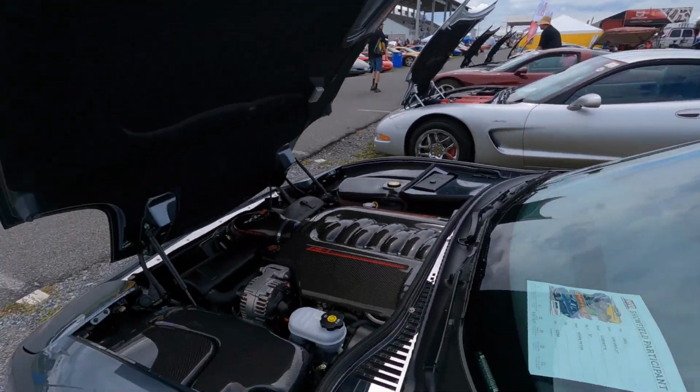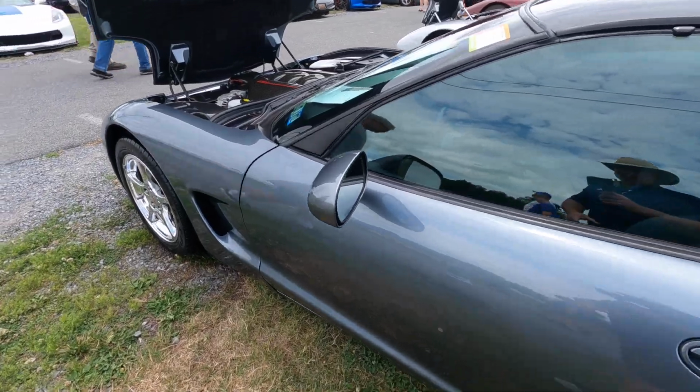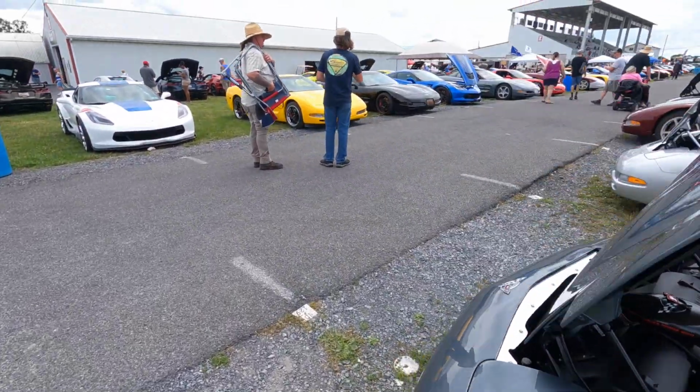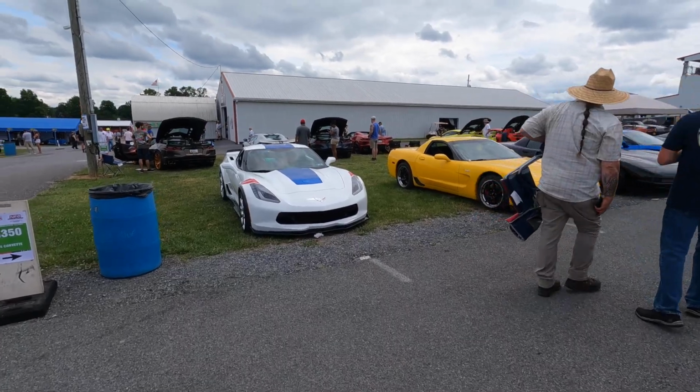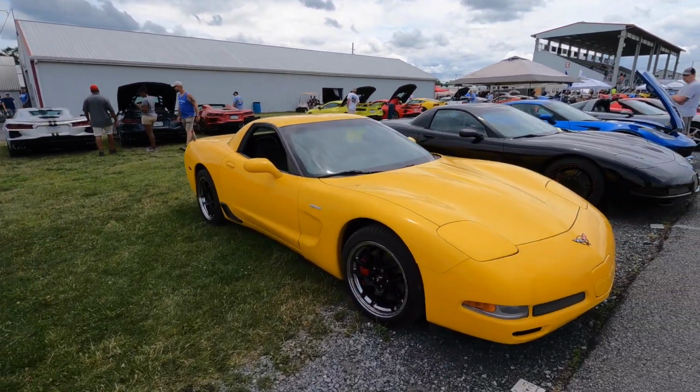I know it's not the pewter, but it is a really cool color. It picks up a lot of different colors in the sun. So your 7s, red, white, and blue. Back to the C5s.